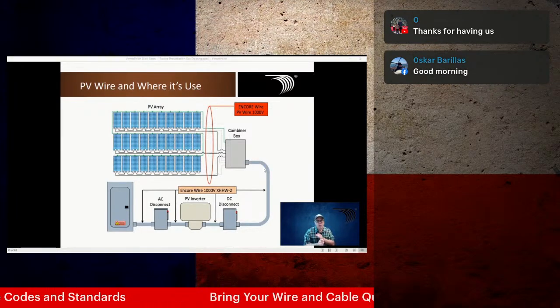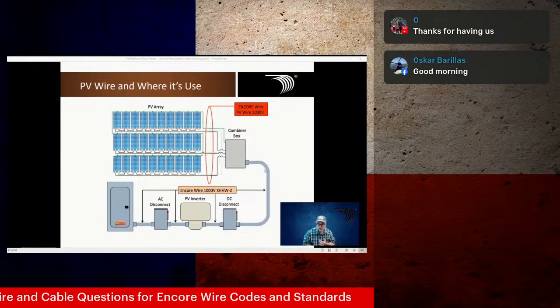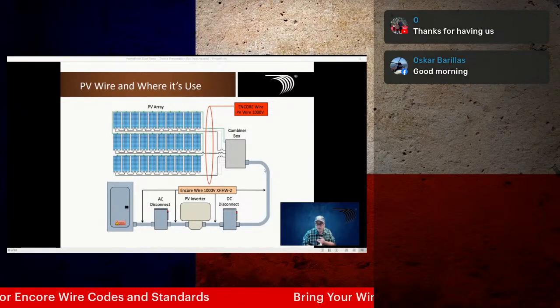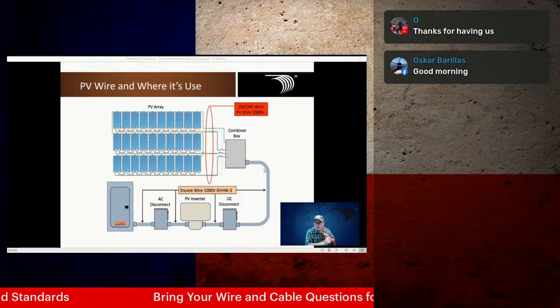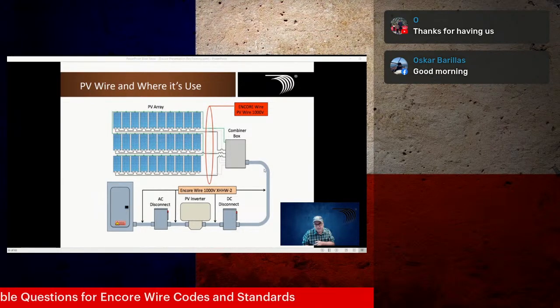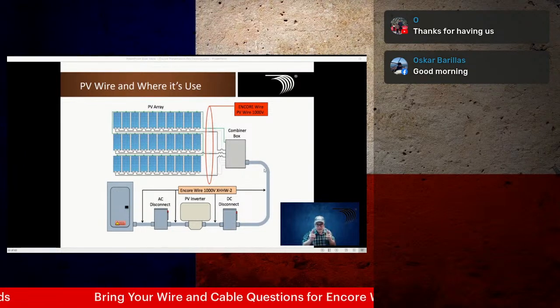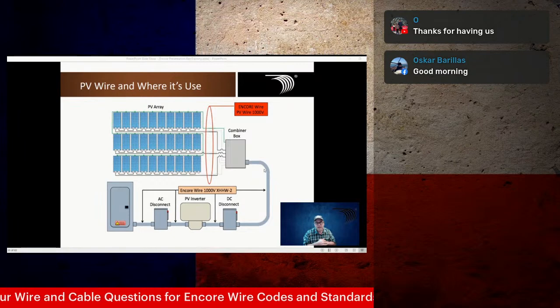So now when it comes to Encore Wire, we do not make 2000 volt RHH, RHW-2, and we do not make 2000 volt rated XHHW. We do for PV wire, but we don't for the wire that would go in a raceway. Okay, those are 1000 volt rated. Okay, and there's not many 2000 volt rated applications for PV that we'd be involved in. Mostly the 1000 volts is going to get you covered.